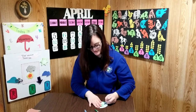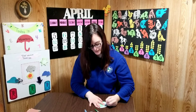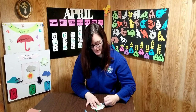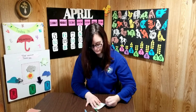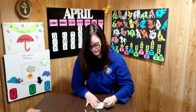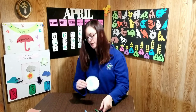So it's going to take a little bit of time. I already did 3 out of the 4, so I'm just showing you how to do 1, and I will show you what we're going to do next with the 4 circles after I am done coloring in the water. I am almost done. Okay, so I did the land and the water.